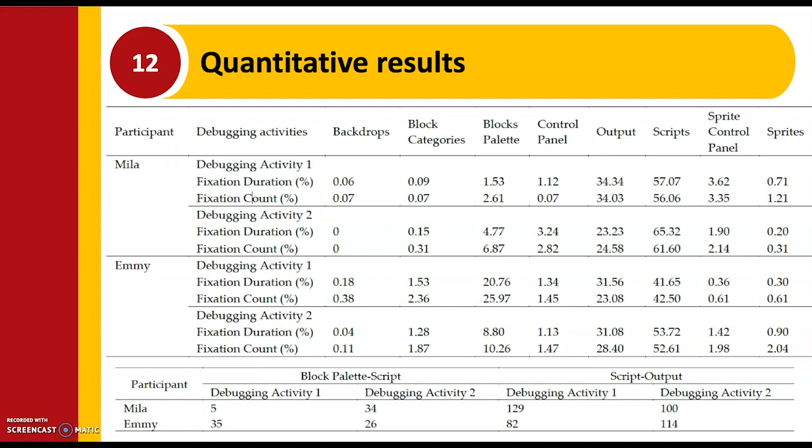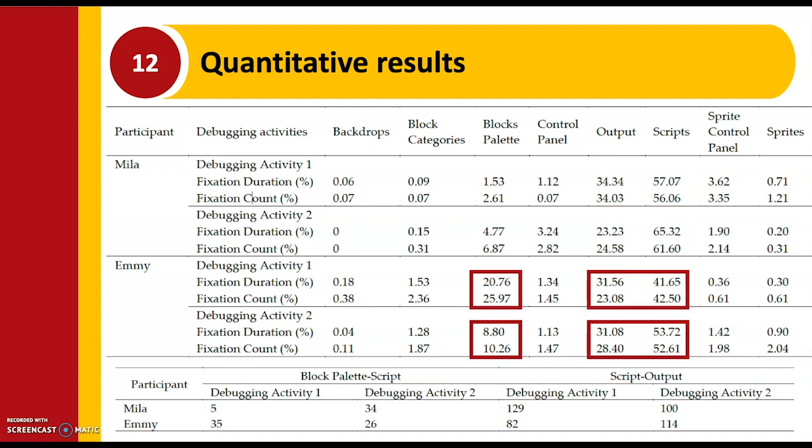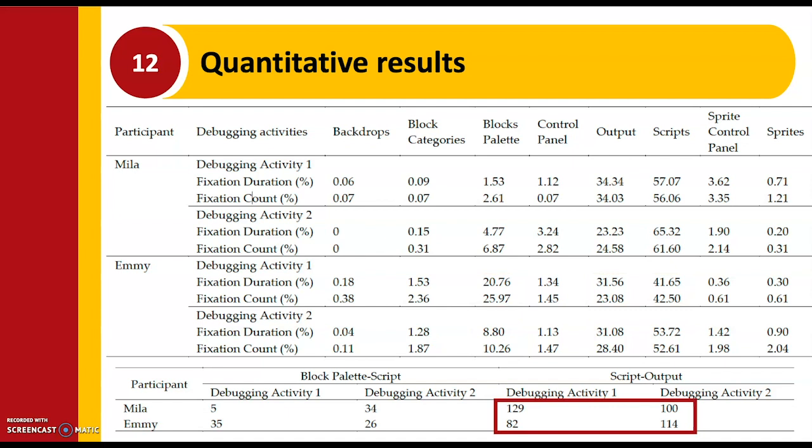So this quantitative table shows the fixation duration and the fixation count per participant and for each debugging activity. So as you can see, Mila's eye gaze focused mostly on the output and scripts areas of interest for both debugging activities, while Amy focused on the output and scripts, but she also focused on the blocks palette, significantly more than Mila. When it comes to transitions, it was noticeable that there were a lot more script output transitions in both debugging activities for both participants.